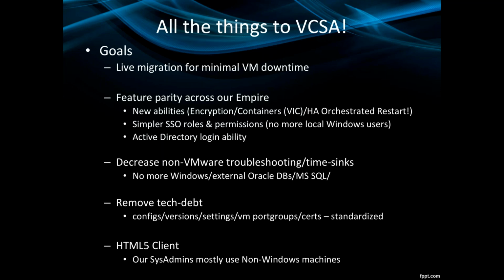We did have a variety of different authentication methods that we were using, so this allowed us to collapse everything into a single way to do it through the SSO for vSphere. Also, this gained us Active Directory logon ability. We decreased our non-VMware troubleshooting time sinks, so we didn't have to worry about having any Oracle DBs, SQL DBs. We didn't have to worry about Windows patching. We didn't have to worry about any of the less than VMware troubleshooting methods that we had to worry about previously, and that saved us a whole bunch of time as time went on.